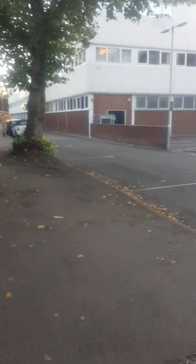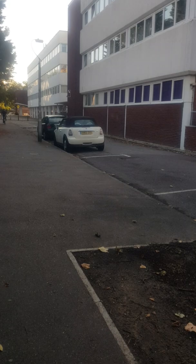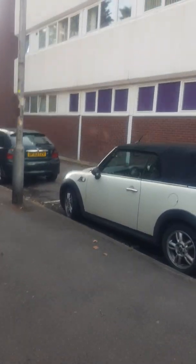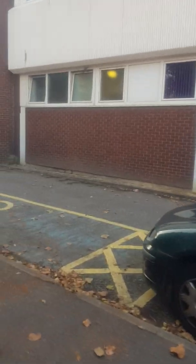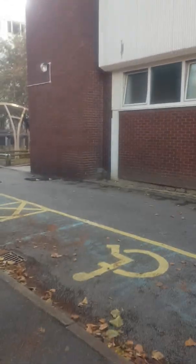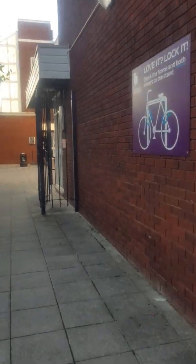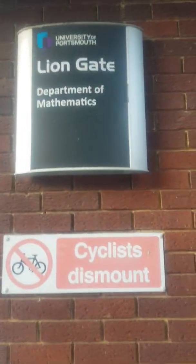On my right hand side here, it is known as the Lion Gate building. I used to say Lionsgate building. In my first year of university, I had my essentials of financial accounting. For second year, I came for my operational management accounting, excuse me. And afterwards, I think also in the same year, I had it for financial management. Finally, I didn't have anything except one exam there. So this is the Lion Gate building, and I believe it's the Department of Mathematics. As you can see, Department of Mathematics.